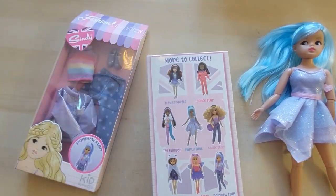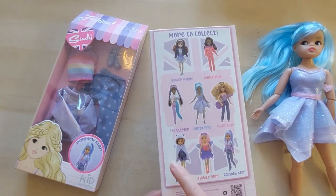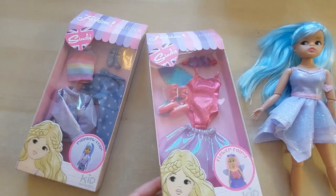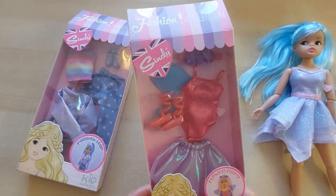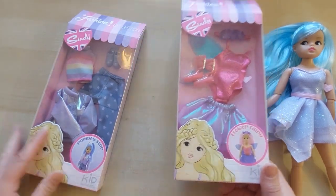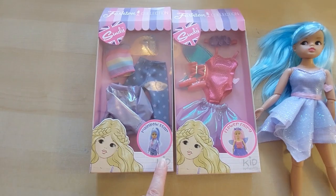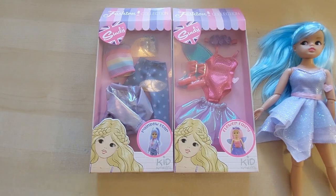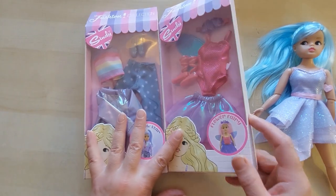Let's have a look on the back. We have the set of the girls. We have the set of the outfits there. Again, not suitable for under three. Not really much else to say on there apart from that is Flower Fairy, and that's the one I couldn't remember, which is Rainbow Star. So she's got like a party dressy outfit or maybe a ballet outfit, and she's also got an everyday outfit, which is always good.